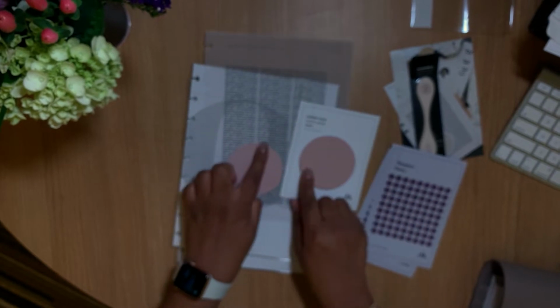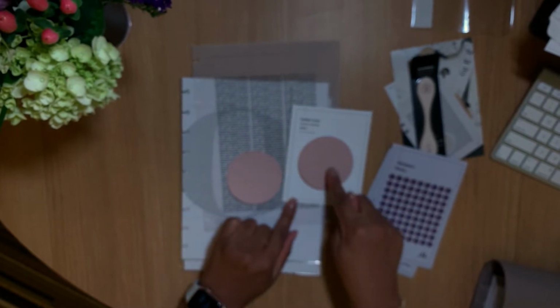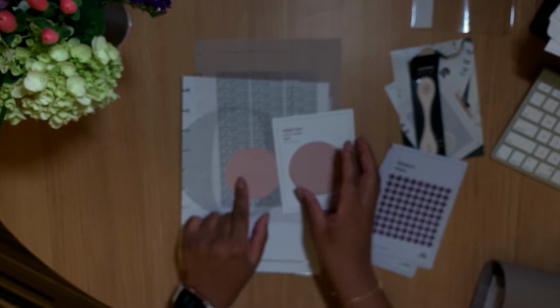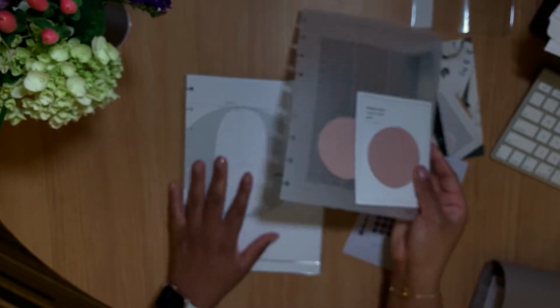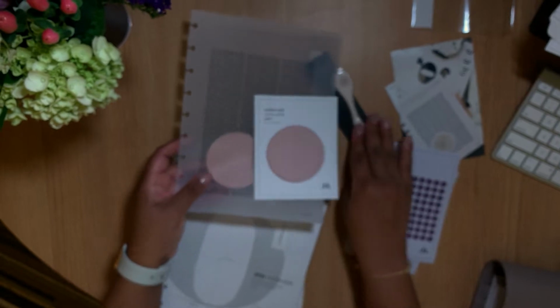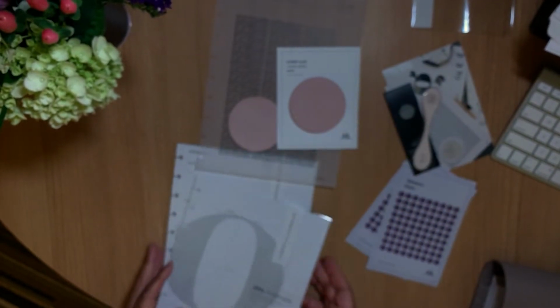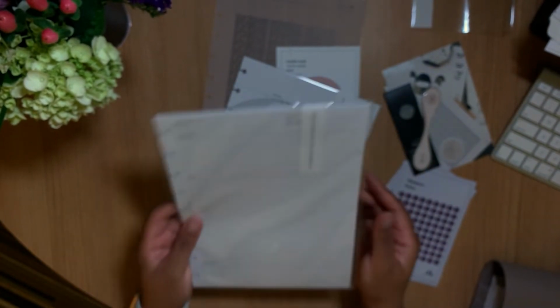That's actually also part of the reason why I got these particular ones, because I was like, oh, that's gonna look so pretty in my notebook. And so there you go. So the other thing that I got are inserts. So I'm gonna go with these first.